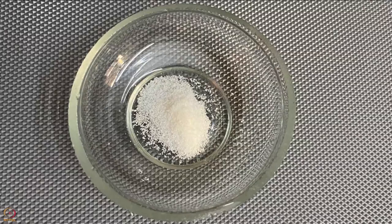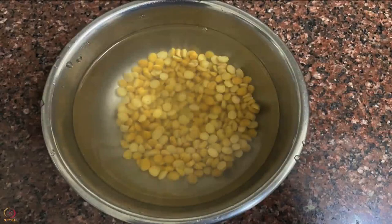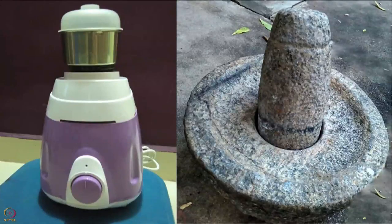Use salt according to your taste. You will also need 1 tablespoon of oil or ghee. Procedure: wash and soak the split Bengal gram in water for 4 to 6 hours. Then grind it along with green chili coarsely in a mixer or a stone grinder.